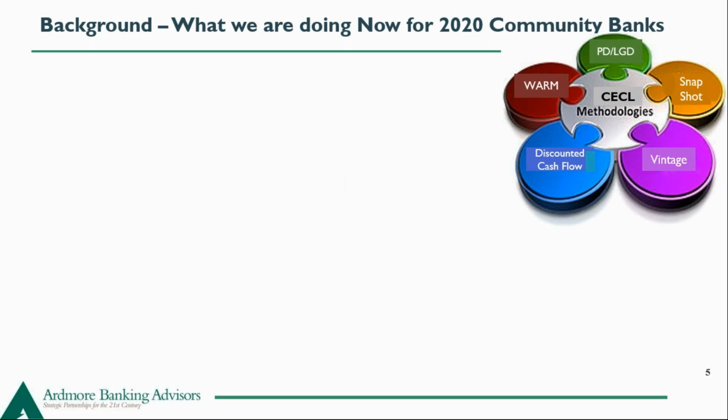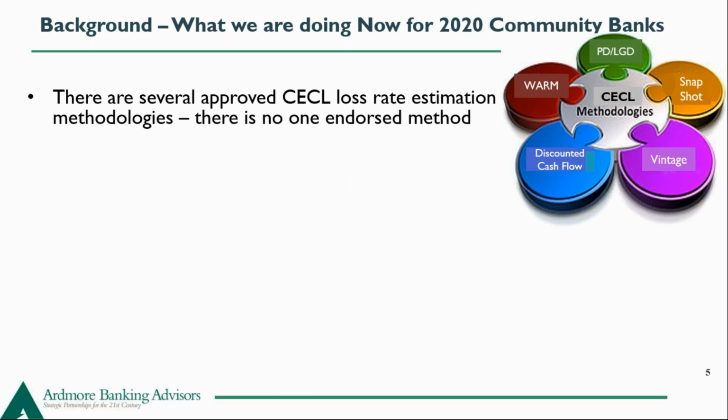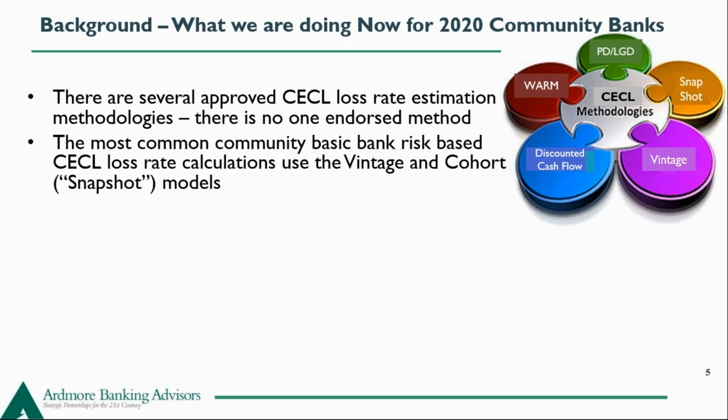All right, so we all know there are several different methodologies that are considered reasonable. Some of them are listed up here on the right. There is no one endorsed method. The most commonly used methods for community banks are vintage and cohort. Cohort is also sometimes called snapshot because those are most similar to the way the ACL is done today.